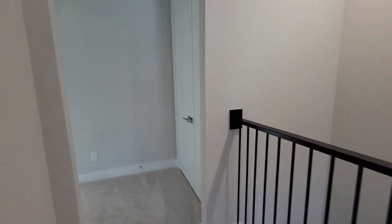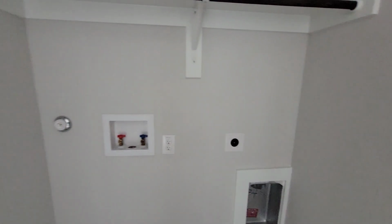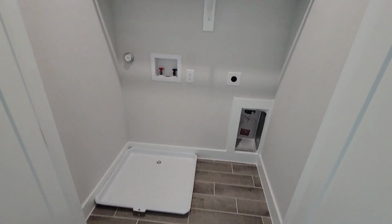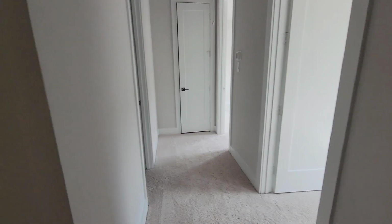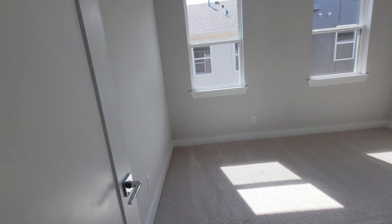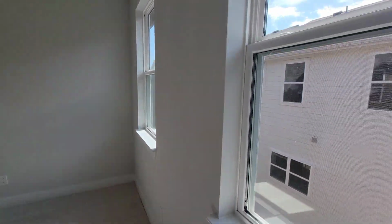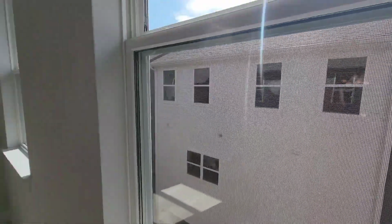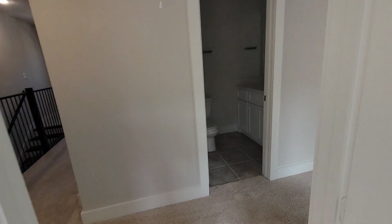So you come out and then in the hall, you got your washroom. This would be your washroom right here in the hallway. Washroom, wash closet, whatever you want to call it. Laundry closet. Cause it's kind of small here. It's attic right here. Your second bedroom at the top. On the third floor, this would be your second bedroom. Oh, this closet.